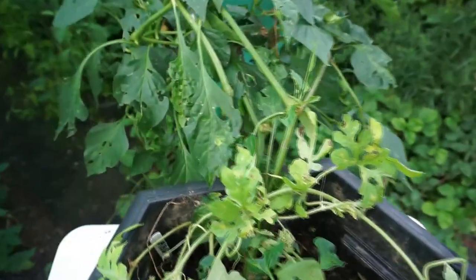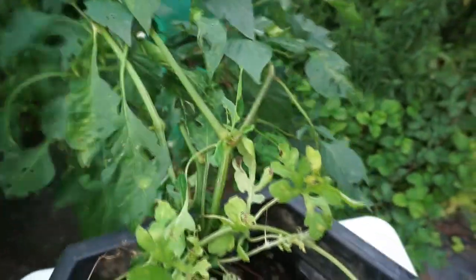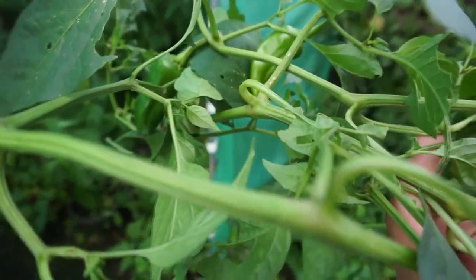Me being me, I also stuck a chili plant in the same container, and this is variety Basque.